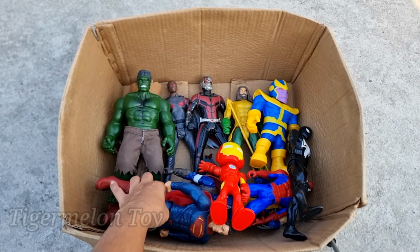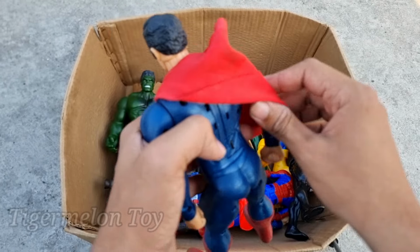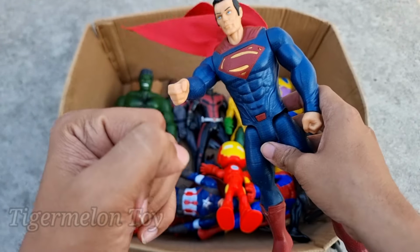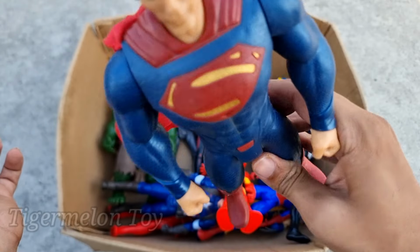Let's see who is this one right here, guys. Oh, guys, look at his very cool super look on his chest, guys. Look at the very cool red cape, guys. He's very strong superhero, the blue dressing superhero, the man of steel, the Justice League superhero, the DC Comics superhero. This is Superman.